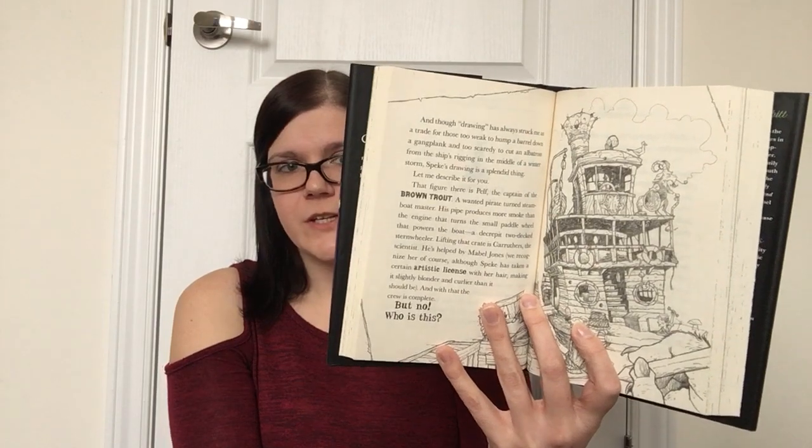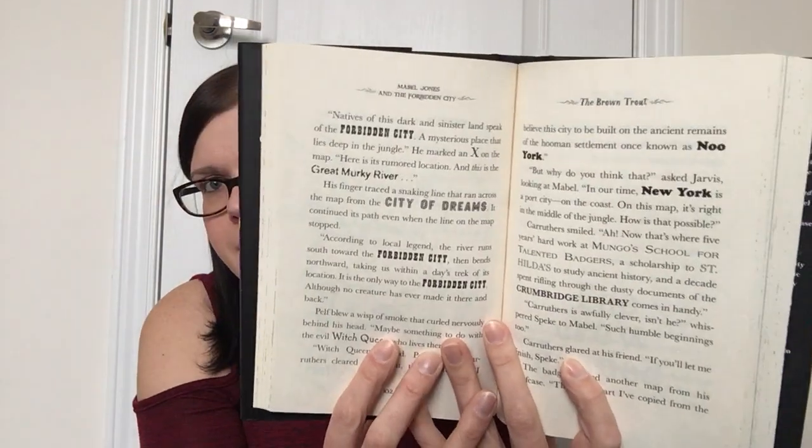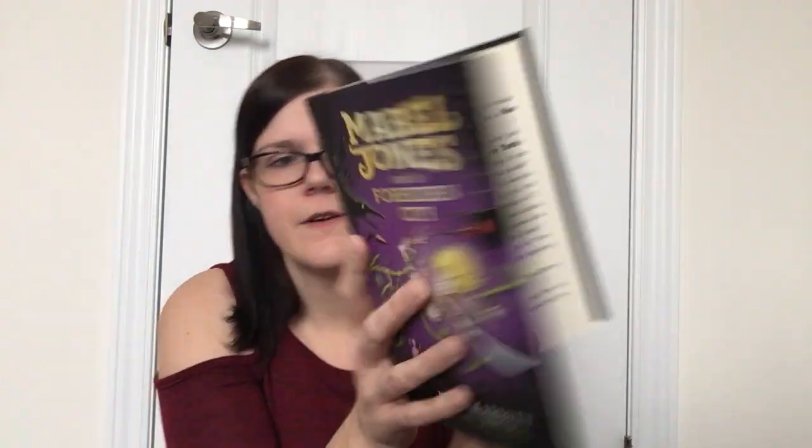And then I did get a chapter book for my son. He is my avid reader, as I've mentioned before, and this is Mabel Jones and the Forbidden City. It looked quite interesting. This is actually number 2 in the series, but he doesn't seem to care if he reads things out of order. And I thought it was fun because they do have illustrations in there, and they change some of the text to keep your interest in the book, just like the Geronimo Stilton ones do, which I always love.